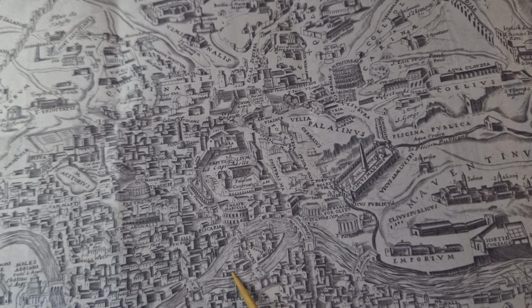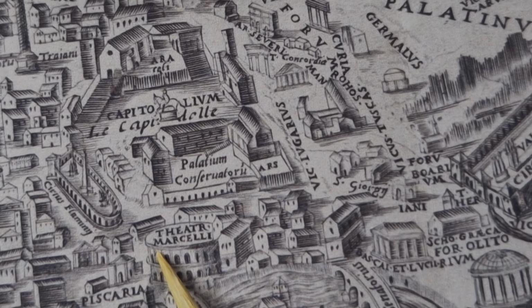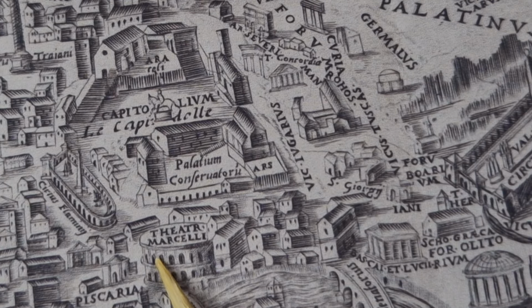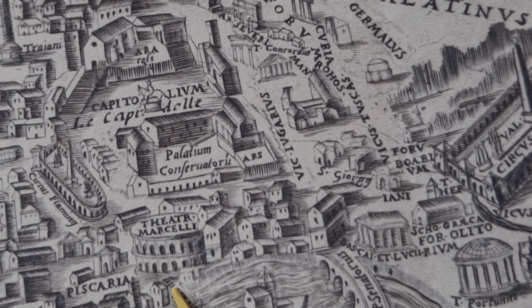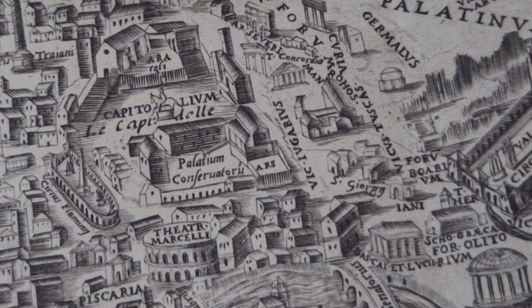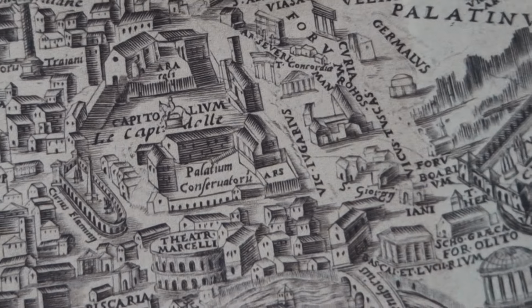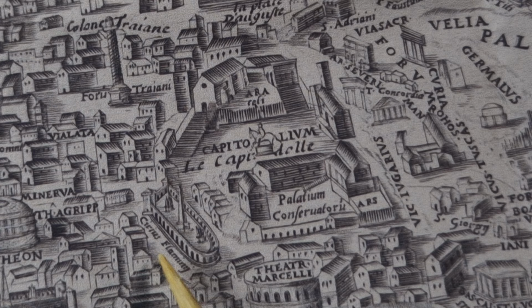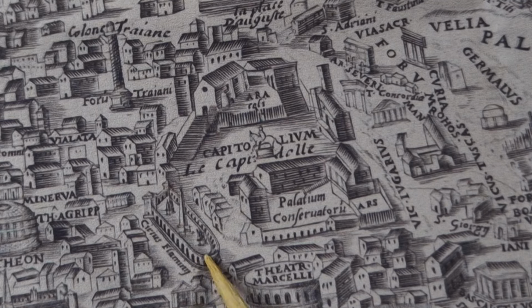Now in the center we have another amphitheater. Let's zoom in. Amphitheater, Theater Marcelli. It looks like a Colosseum shape. The building looks like it, but it only resembles it, and it's a smaller one. And another circus.